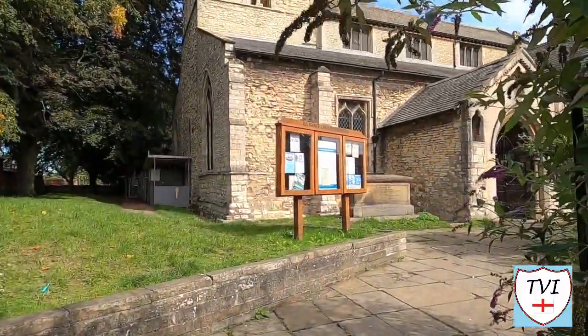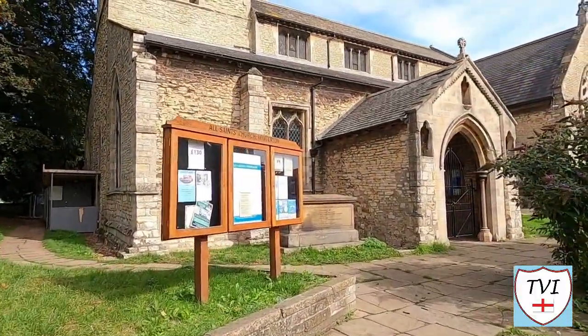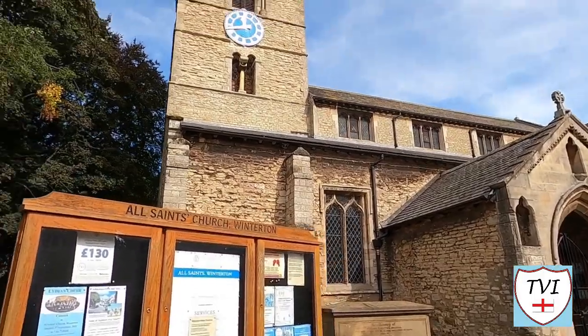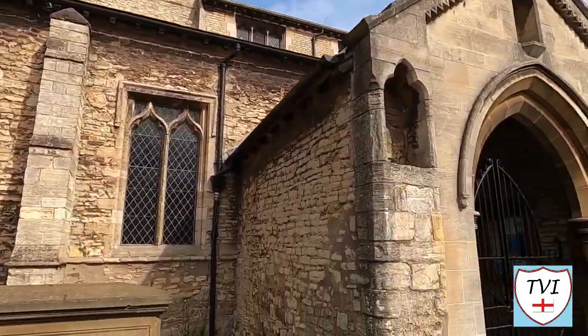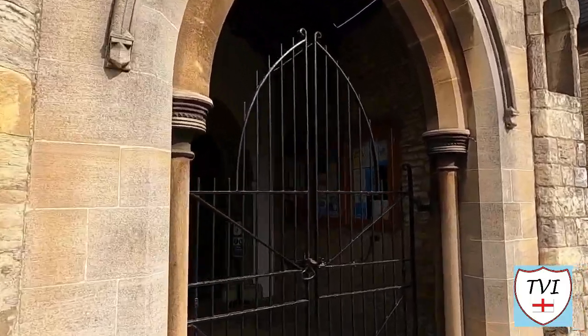I'm hoping it's open, so we have a look inside this one. Didn't manage to get into the church in Roxby last week, did we? Or into Appleby the week before, so hopefully this one's open. Let's have a look.